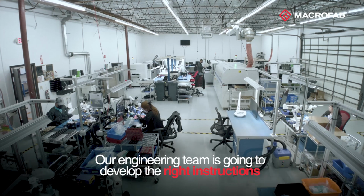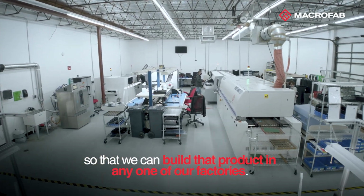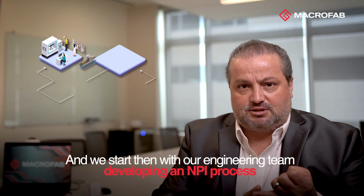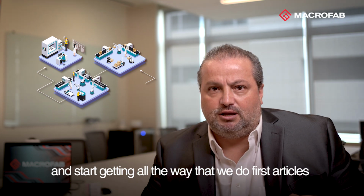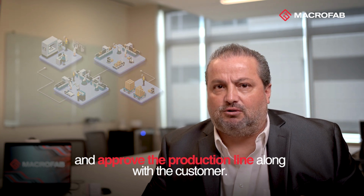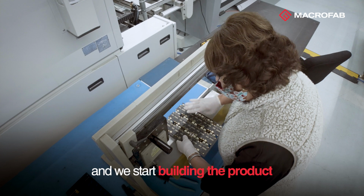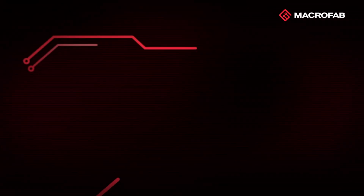Our engineering team is going to develop the right instructions so that we can build that product in any one of our factories. We start with our engineering team developing an MPI process in which we go along with the customer, do first articles, and approve the production line along with the customer. Once that's done, we start setting up, getting all our materials, and building the product in the production line that we select for the customer.